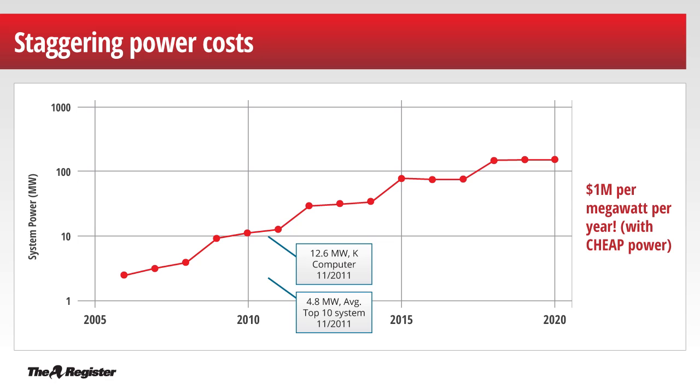And the red line on this curve was actually from the same study from 2008, and they pretty much predicted the power consumption for the number one system in the vicinity of the level where the K computer is nowadays. Yeah, so it is pretty much right on that curve. It's pretty much right on that curve, yes.